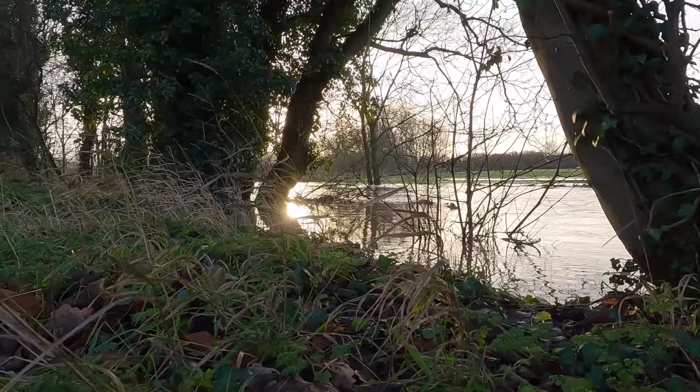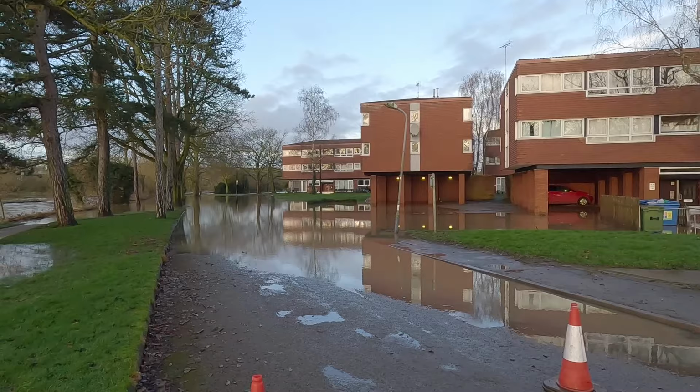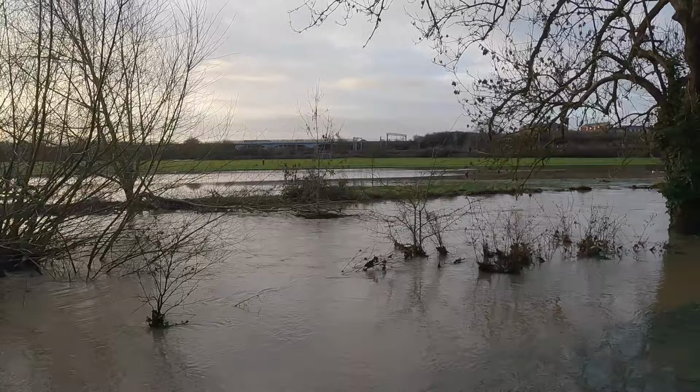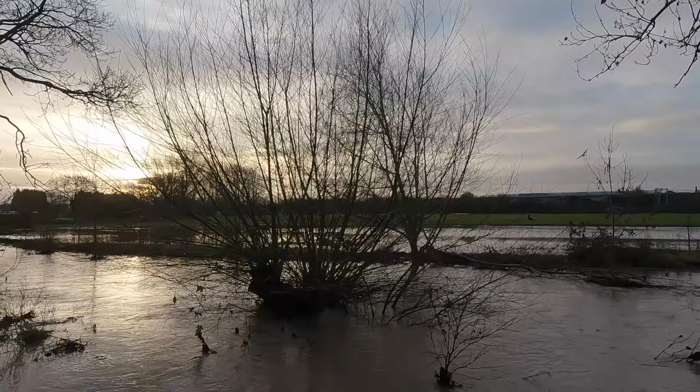This is the first stop at Cleaver Gardens, and to be honest, it looks quite picturesque. If it wasn't the tragedy that the flats over here, maybe they're not completely flooded yet. I'll need to go around the far side and see what's going on. But yep, the river is completely full and overflowing over there to the rugby fields of the old Edwardians rugby club. So let's make our way around.